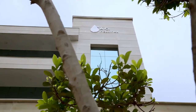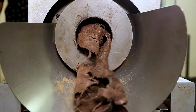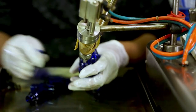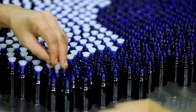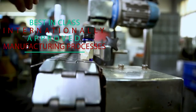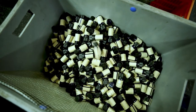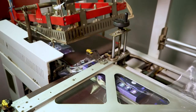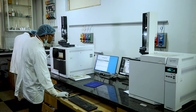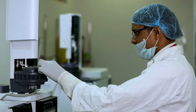The high quality essential and carrier oils that come out from AG Industries are manufactured and extracted using the best in class, internationally approved manufacturing processes. Their quality and purity is thoroughly tested with a variety of stringent quality checks and inspections. The 100% pure and high-quality cosmetics produced at AG Industries are a product of rigorous and in-depth research and stringent quality control measures.